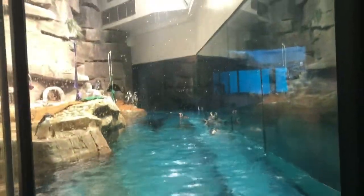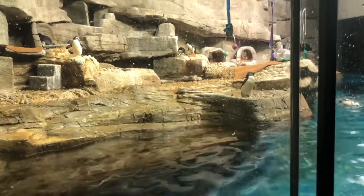He's looking for rocks, I think. Maybe he found some food. Looks like there is food up there. Looks like that penguin's eating. This one might jump too. There he goes. Pretty cool. We can go over there and look at those other ones.